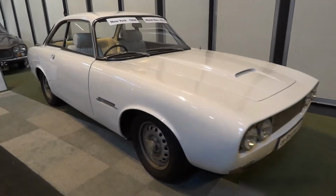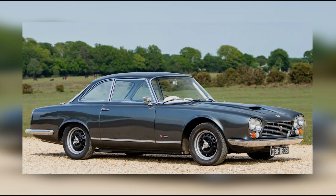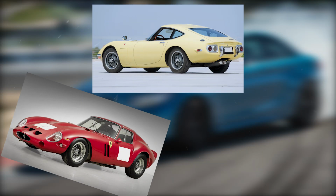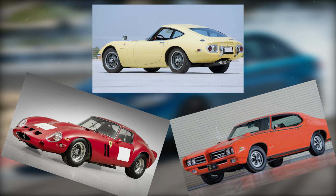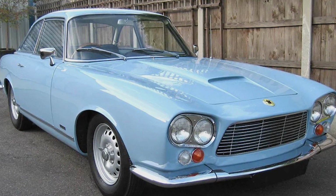When John Gordon learned of Keeble's creation, he immediately saw its potential. He proposed a bold idea. Why not build an entirely new car that would combine European design and handling with American V8 power? And so, the concept of the Gordon-Keeble was born.